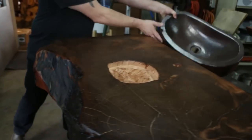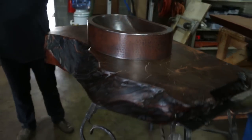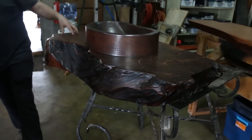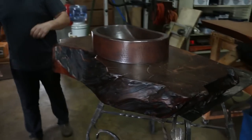This is actually a big slab hanging vanity with a vessel sink set on top of it. We'll have chains that'll hook up here that are forged out by my blacksmith that will be a hanging vanity. So it's a 6-inch thick slab.